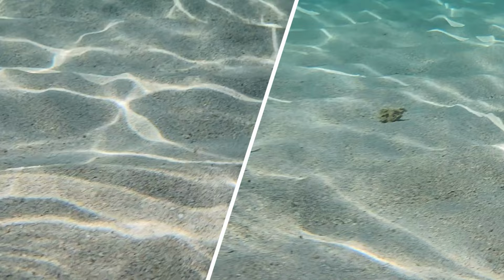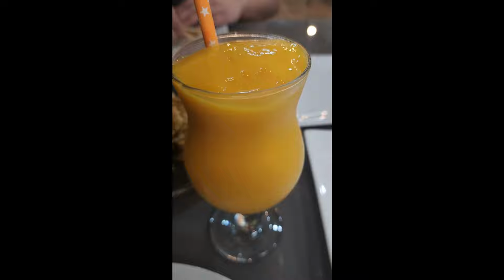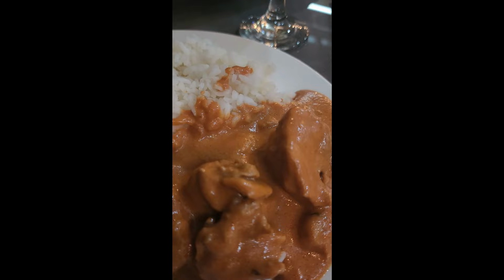So then we headed back home, and we made it home in time for the all-you-can-eat buffet at the curry house. If you've not tried the curry house, try the curry house. Their buffet is $55 per person on a Thursday evening. Definitely worth the money.